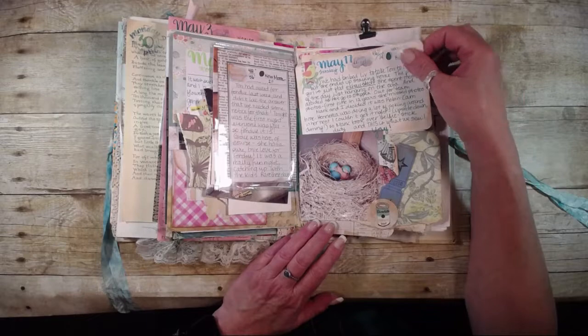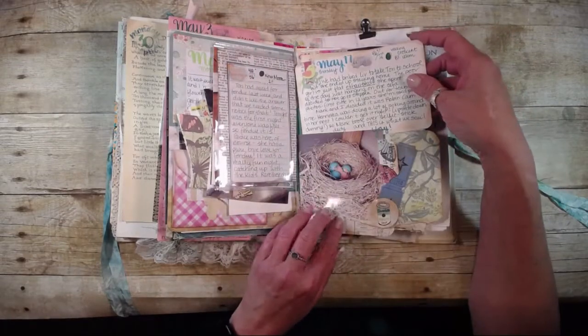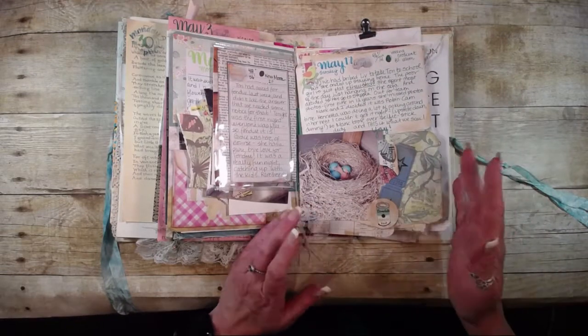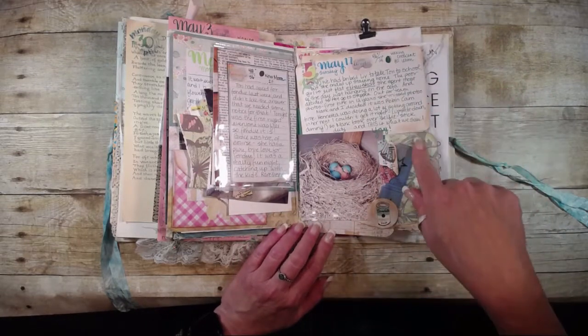And then this is May 17th. Oh, I guess that's glued down. The original page was an old book page, and again, trying to use up all the journaling cards and crap on my desk, I just did a little paper collage. These are Project Life cards.